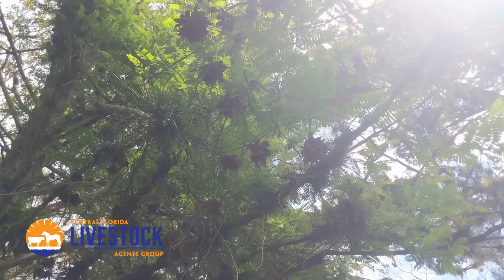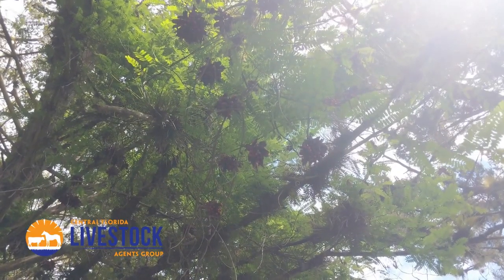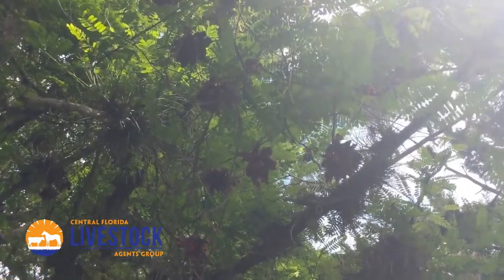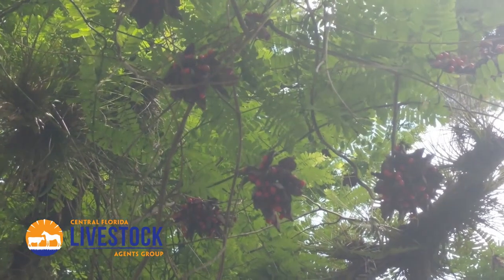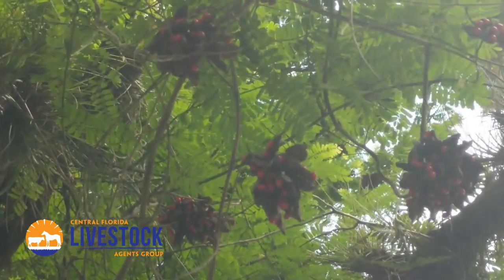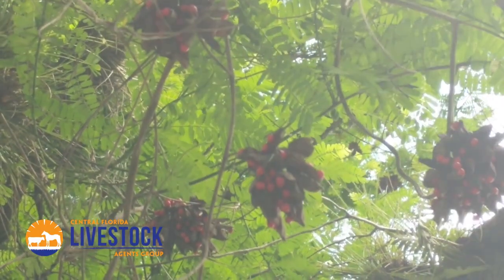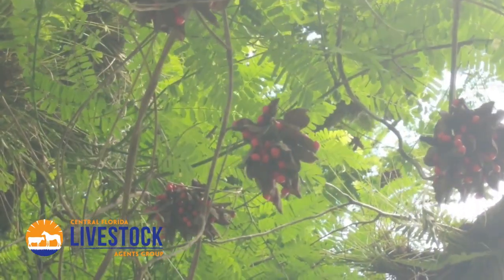Okay. As you can see, this is a cedar tree that the rosary pea has just about taken over. It goes at least 20 feet in the air, and I don't know if you can see it or not, but there's black spots on your picture, and they have red dots in them. Those are the seed pods that occur in it.